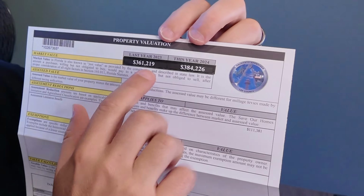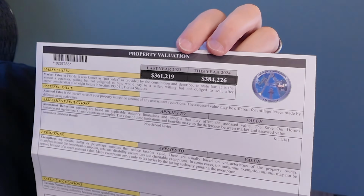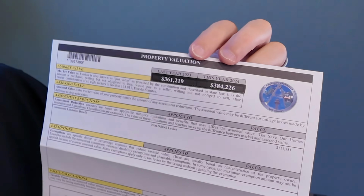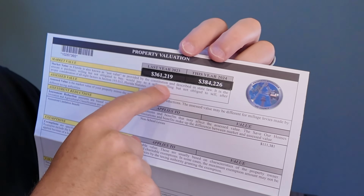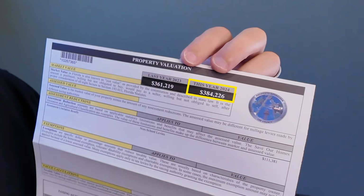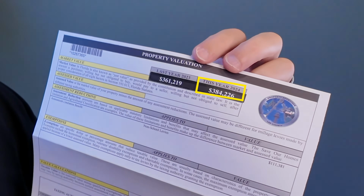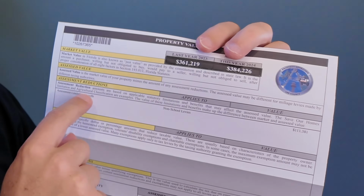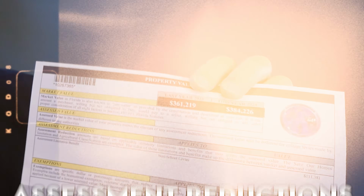On the second page, you're going to see right at the top their valuation of the property last year and this year compared to last year. This particular property, last year they're saying it was worth $361,000. This year they're saying it's worth $384,000. Then the next section is assessment reductions. This is a very important section because a lot of people don't get all of the reductions that they should, and we want to make sure that you do.